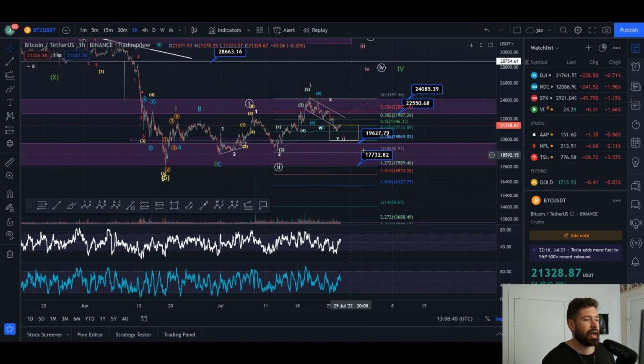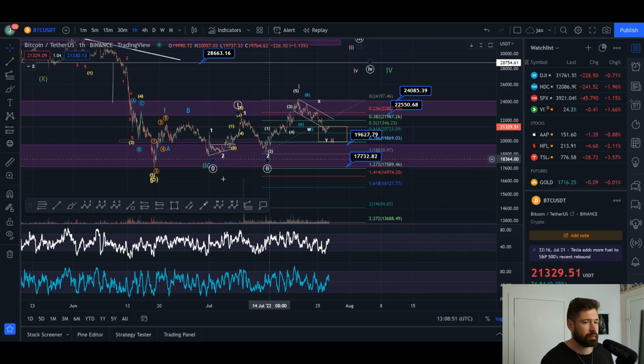We can easily come down and break this low at about 17.7K. As you can see, none of this move is super impulsive to the upside. We're still basically trading within a range, so we can easily come down, lose this low, and come down to that 11 to 13K price target.